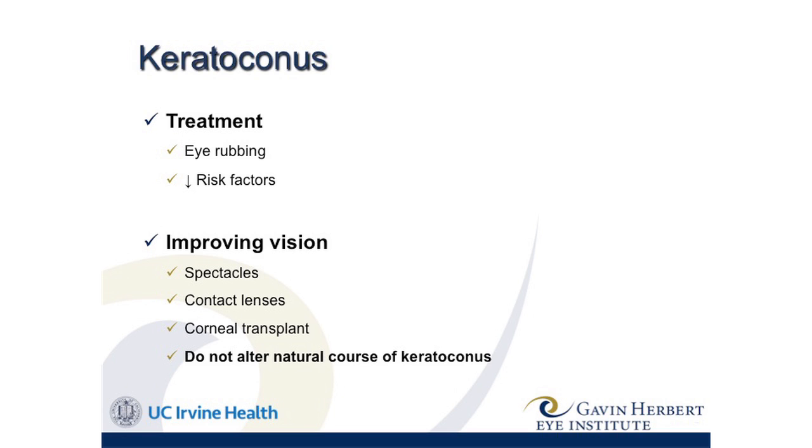So for keratoconus, our treatments include stopping eye rubbing, decreasing risk factors, trying to improve the vision with spectacles, contact lenses, and corneal transplantation. But currently, none of these treatments really affect the natural course of keratoconus. What we're looking for is something to stop the progression of keratoconus so that we don't get to some of these other treatments. We'd love not to have to do corneal transplants.